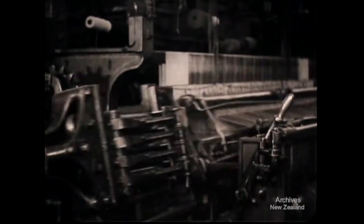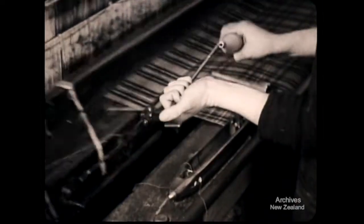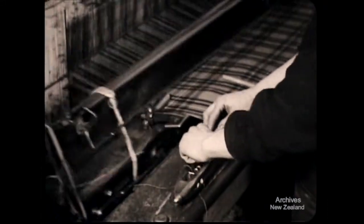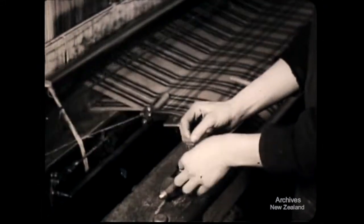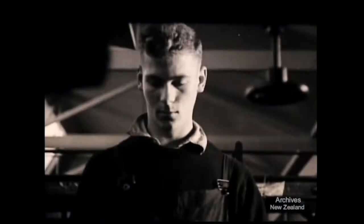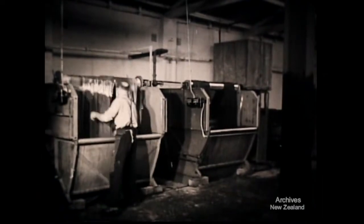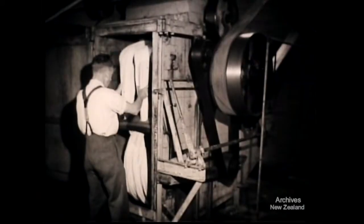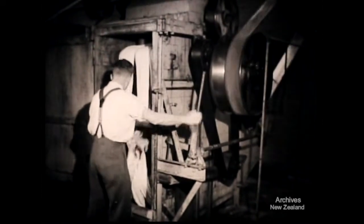The yarn comes over the loom in the form of the weft or width of the cloth. The shuttle containing the bobbin is fired from one side of the loom to the other. The cross strands of yarn make up the warp. Here, knitting yarn is being washed. While over here, completed cloth is being stretched as a safeguard against future shrinkage.